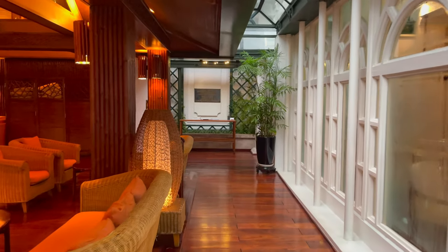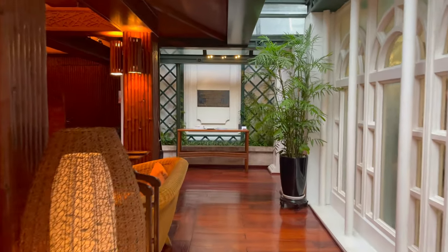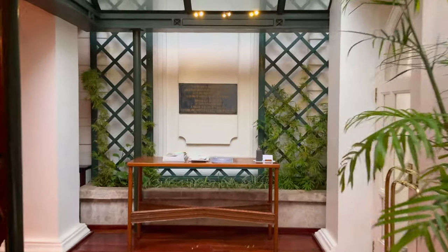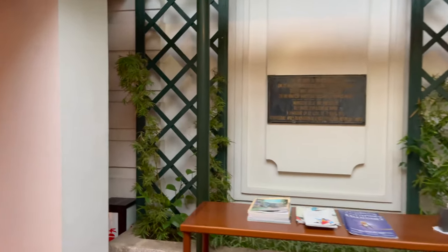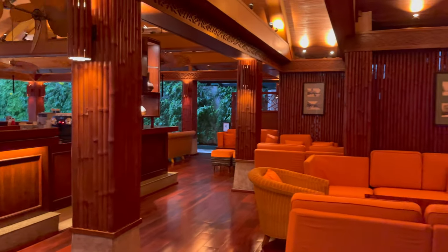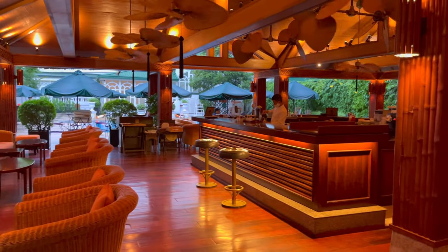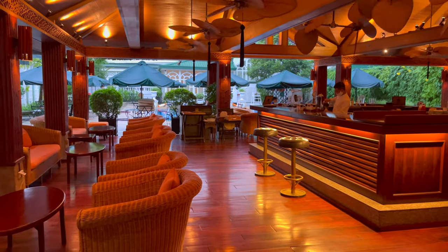On the left, we have the Bamboo Bar and Lounge. The bar is surprisingly open from 6:30 in the morning and remains open throughout the day. Now, if you're like me and the layout of this hotel is starting to give you a bit of a headache, I'm going to add a hotel map after this clip so you can pause and take a look at it. I'm adding it because surprisingly, it's not that easy to find online.